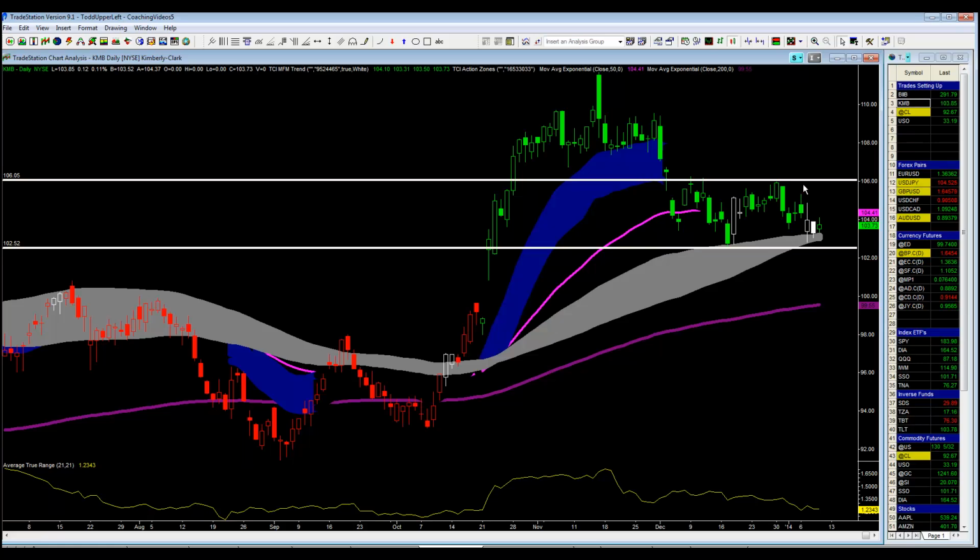Now, that's trading the stock, the underlying. You could do a call option, you could do a deep in the money call. That'd definitely be a more leveraged way to play it with a lot less money. So take a look at that.